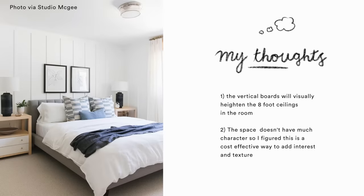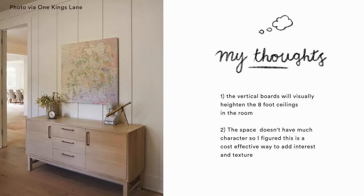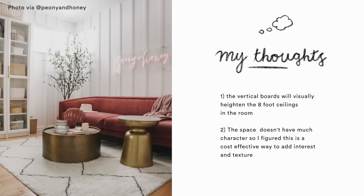While behind me, I'm going to go ahead and do some vertical, just basically board and batten, but I'm not gonna have a top to it at all. So it's just gonna be like the vertical slats. I actually saw my friend Erica from Peony and Honey do this in her craft room, and I loved the way that it looked with the white. So I figured I'd do that as well, just to brighten up the room since it is smaller, but give a little bit of interest to the wall as well.